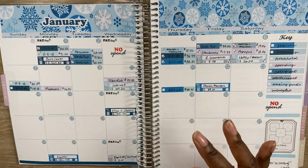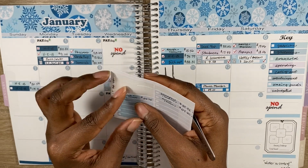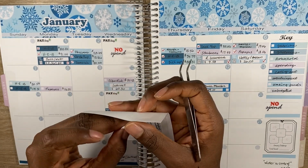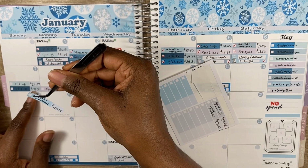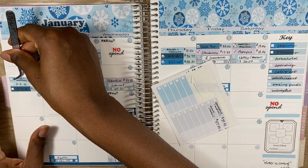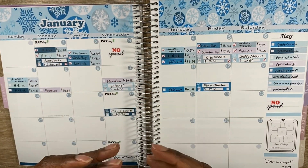Next, I have a sinking funds transaction from my health and wellness that was for $24.75. We can look in the back on my sinking funds page to see what I purchased, because I do keep track of my sinking funds in a separate spreadsheet. But this was on the 7th for $24.75. And I'm pretty sure it was for protein powder, most likely. I just don't recall, but we'll double check that.